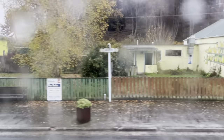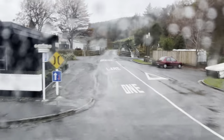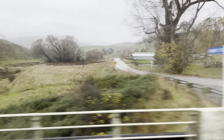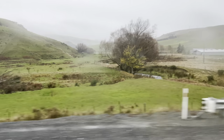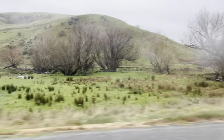It's getting pretty wet now, pretty wintry. And I believe there's snow forecast down to about 600 meters later tonight. So it's going to be quite treacherous driving conditions ahead. But nonetheless, really hope you just sit back now, relax, and enjoy some of the lovely scenery until we get to our next towns of Roxburgh, Cromwell, and Alexandra.